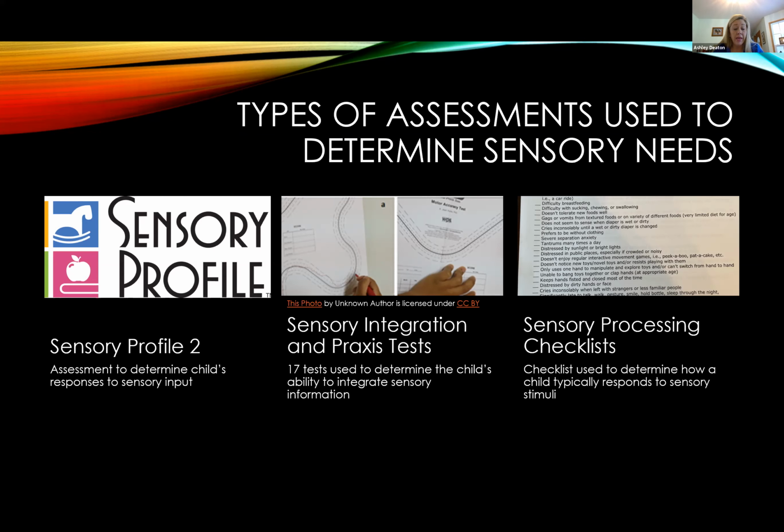Are they a kiddo that likes chewing on their hands or fingers or their clothes or their shirt? Are they a child that engages in head banging or biting or pinching? Are they a child that's distressed whenever they're having to switch between activities or transition from one area to another? All of those that I've just mentioned, and that's just a few, are things that can indicate possible difficulty with sensory processing. It's the way a child's processing that information coming in through the senses.